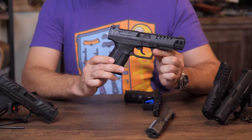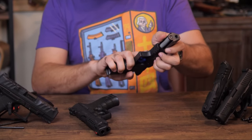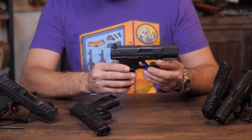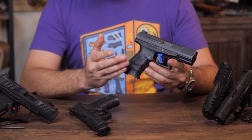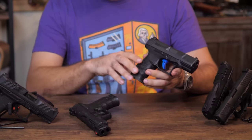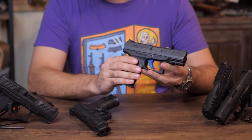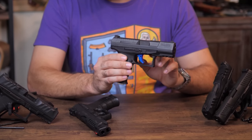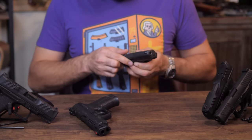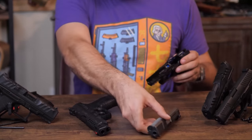You can hot swap slides. And some people will actually do this where they will take a P99 trigger group and put it into a PPQ frame with a P99 striker so that they can have that double single. But by just hot swapping them, you're going to wind up with, effectively, a single action only gun. But it's important that the locking geometry has not changed. These guns are mechanically very similar. We've just lost the double single functionality.